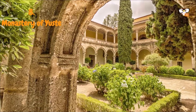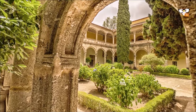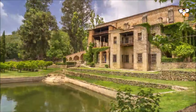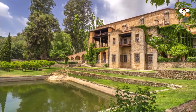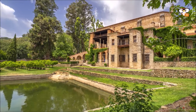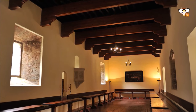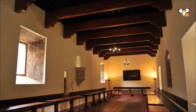What we see today of the famous monastery of Yuste is essentially a reconstruction from ruins. This is because the buildings were destroyed down to their foundations at the beginning of the 19th century during the Spanish War of Independence. The importance of the monastery of Yuste lies less in the religious sphere than in the secular, political sphere. It was here that Charles V spent the last years of his life in seclusion after his abdication, from 1556 to 1558.